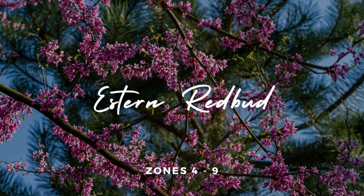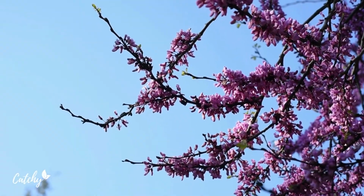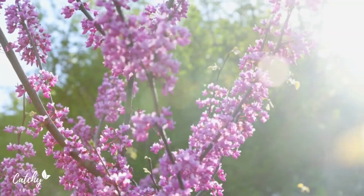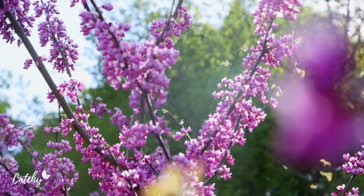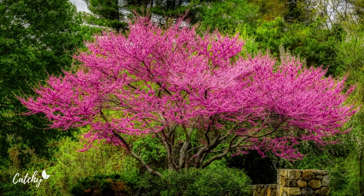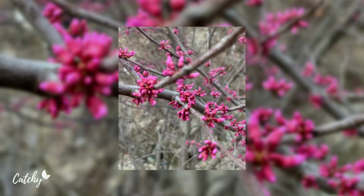Number 6. Eastern Redbud. The Eastern Redbud trees have reddish-pink buds that open into a stunning display. Redbud blossoms stay on the tree for 2 to 3 weeks. Since this tree is a legume, the tiny blossoms set fruit that looks something like purple pods of peas. The beans inside are a favorite of birds and squirrels.